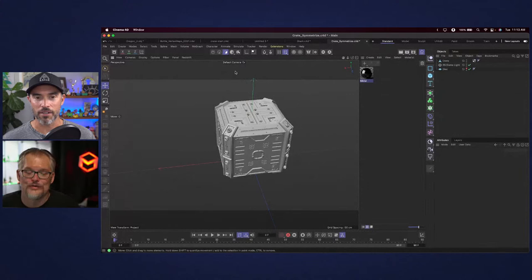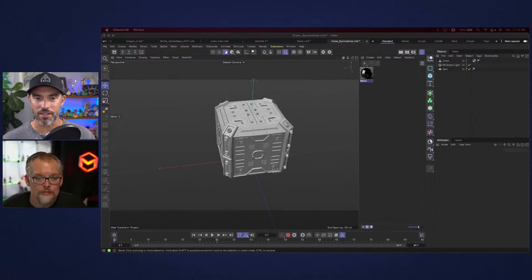That's a one-click solution. Before, you would have to create, what, three different symmetry objects and make sure all the axes were aligned and selected the right way and then make editable. Things like this are such huge quality of life improvements, especially if you like to model a lot.